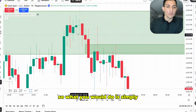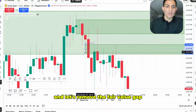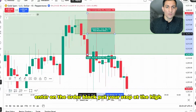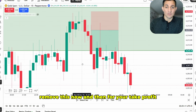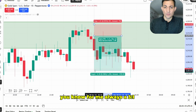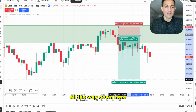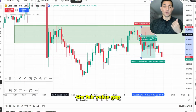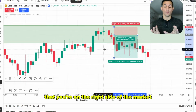So what you would do is simply mark out the order block, and let's remove the fair value gap because we really don't need it at this point, and simply enter on the order block, put your stop at the high. Let's remove this now, and then for your take profit, you can target, for me, always a 3-to-1, or you can just target liquidity low all the way down here. Really does not matter, right? The key thing is the 4-hour chart, 4-hour fair value gap, and getting the confirmation on the lower time frames that you're on the right side of the market.